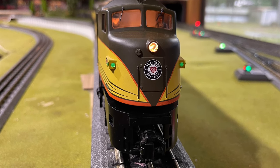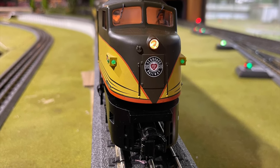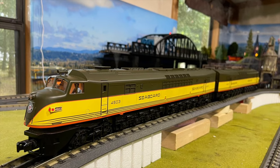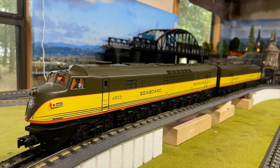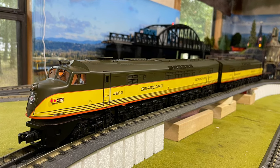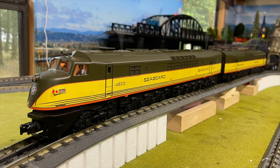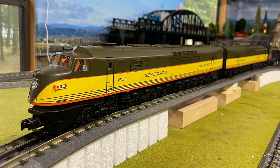This set measures 46 inches long, almost 4 feet. And of course, with that, the minimum recommended curve is 072. And obviously, that is a very hard recommendation. It almost doesn't want to fit on my 072 curves. I think this thing has more overhang than the Big Boy.